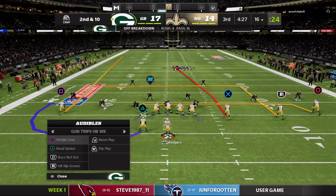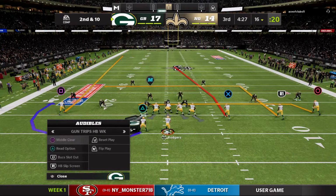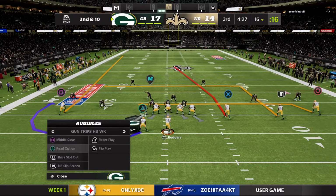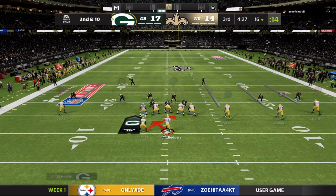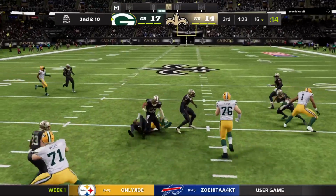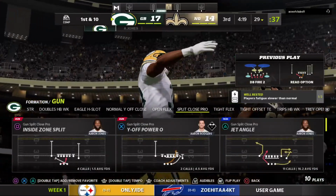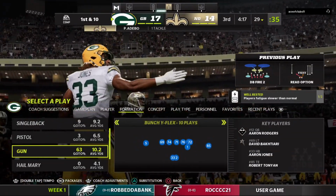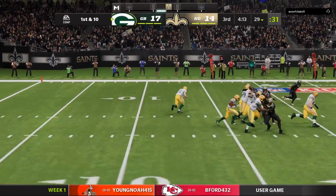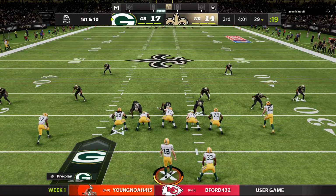So now 2nd and 10 after the incompletion on 1st down. Off the option, it's Jones. And he almost gets this to the 30, taken down about a yard shy. Coming in, he really liked his chance of having a big year based on a terrific offseason. And runs like that on opening weekend show that he's right. After the run by Jones, here's 1st and 10.